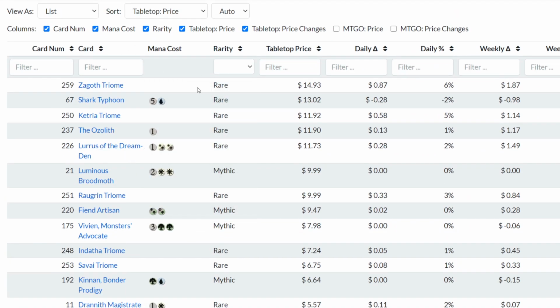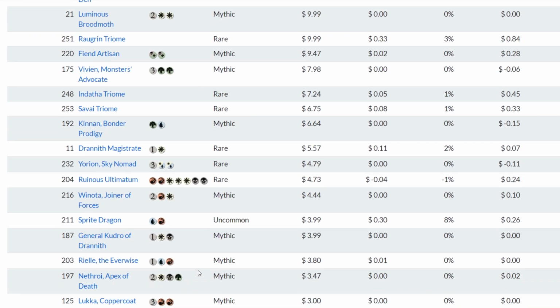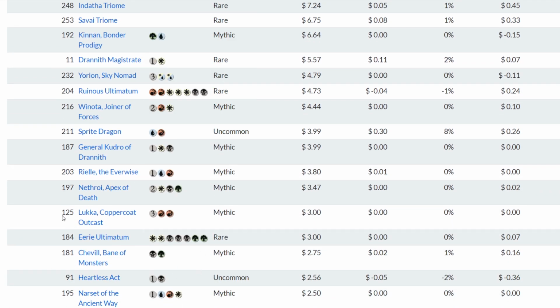Ozolith, all these rare slots here within that $10 range. That's exactly what you want to see from a set. And there are even some goodies if you keep going down, like the Sprite Dragon.